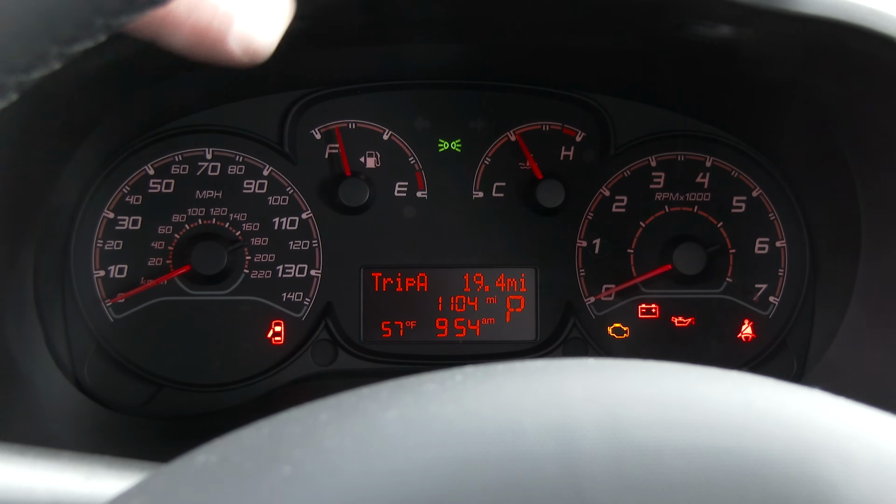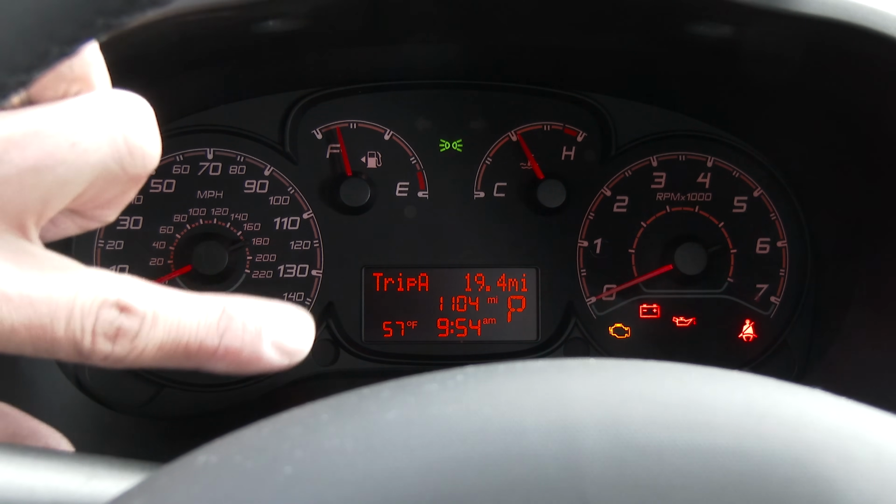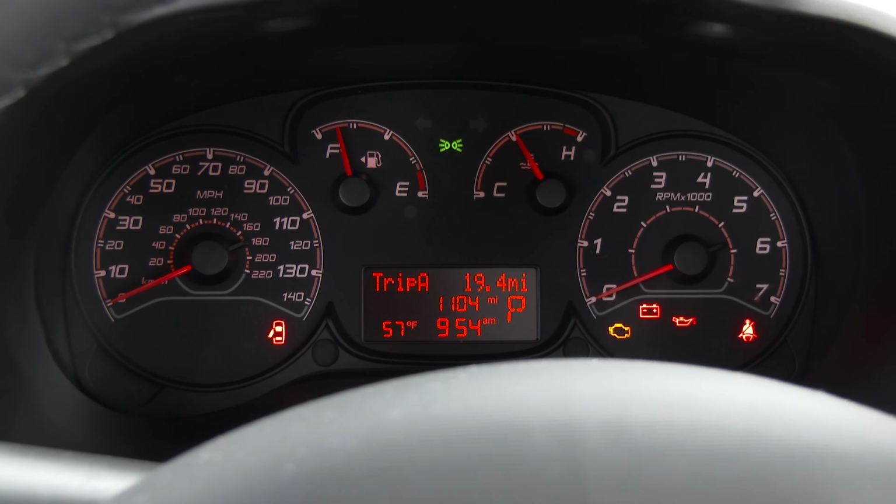We get our speedometer right over here, tachometer on the right, engine temperature and fuel level with a multifunction trip computer right there in the middle. The trip computer is controlled via a stalk on the side of the steering column as well as some buttons on the dashboard. See, we can cycle through fuel economy, average speed, travel time, etc.